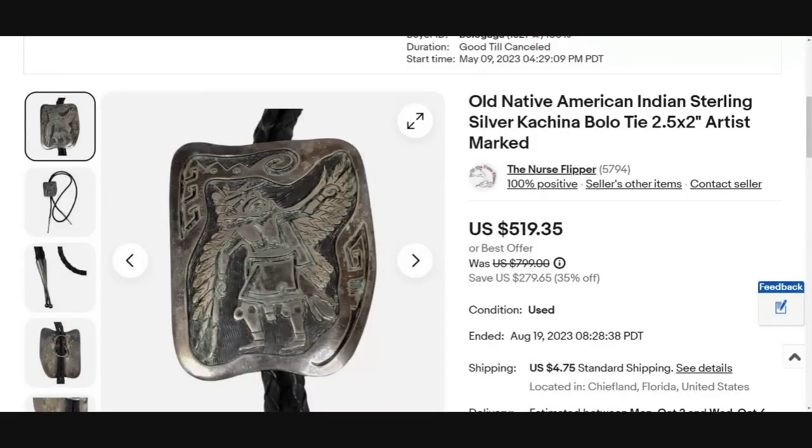This is another big offer sent out. I sent an offer for $389. I picked this Kachina bolo tie up for $50. This one I had over a year, so it's another longer sale, but an absolutely amazing, close to $300 profit. And you can see I put Old Native American Indian Sterling Silver Kachina bolo tie.